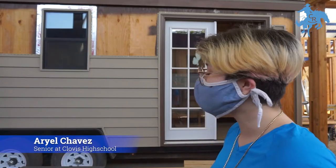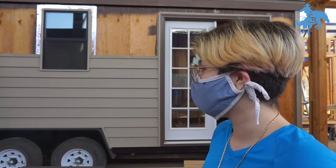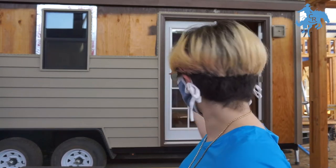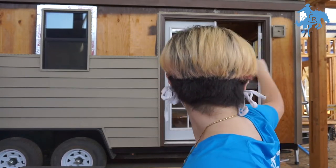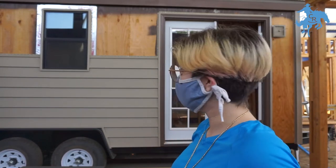I hope that it helps someone out that's displaced by the fires. I mean, the original plan was to rent it out to the workers that were going to build this new awning. But I'm just glad that it can help someone in need.